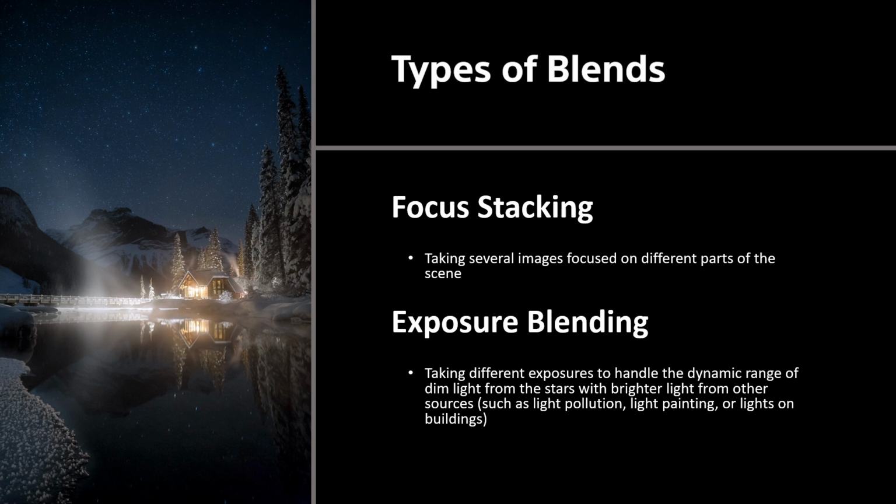So this image is a good example. It uses several different blending methods. One is that it's focus stacked. So I used the natural light of the scene and took 3 shots of the foreground.